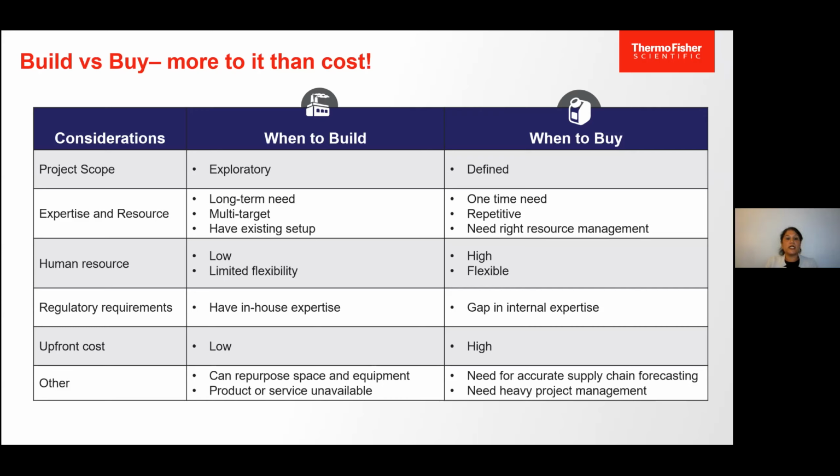Capital investment is another big consideration. In the example of generating a functionally validated stable cell line that I talked to you about earlier, if you need to generate a clonal cell line to get to the stable cell line generation, you need access to a cell sorter. Or for functional validation, if you need to use a flipper system, these are all CapEx instruments. So you need to plan for it upfront, and it requires large investment.